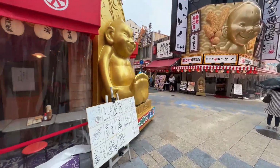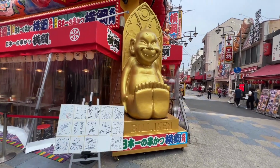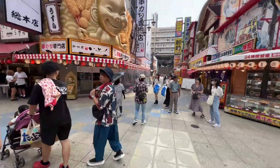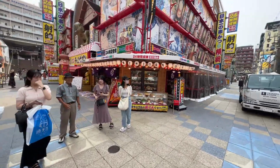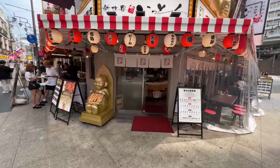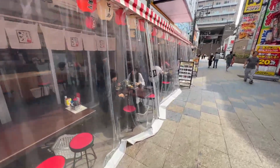Here's the big Billiken, the most famous one, which they have painted recently. But you can come here and sit out at nighttime and sit.